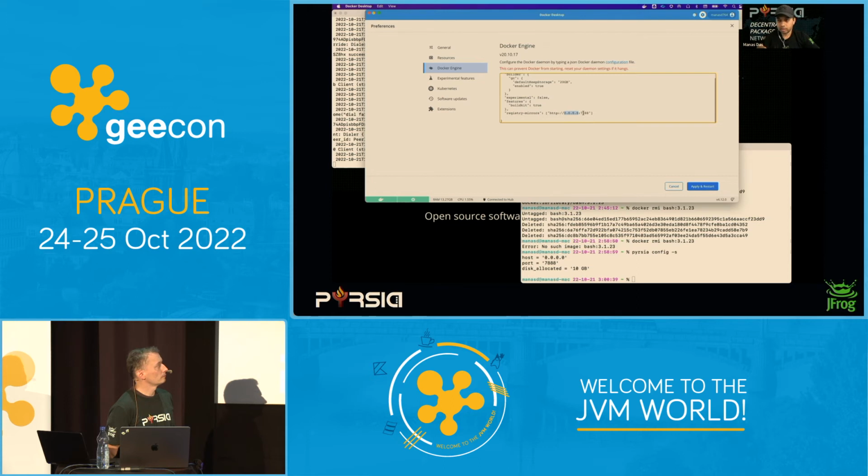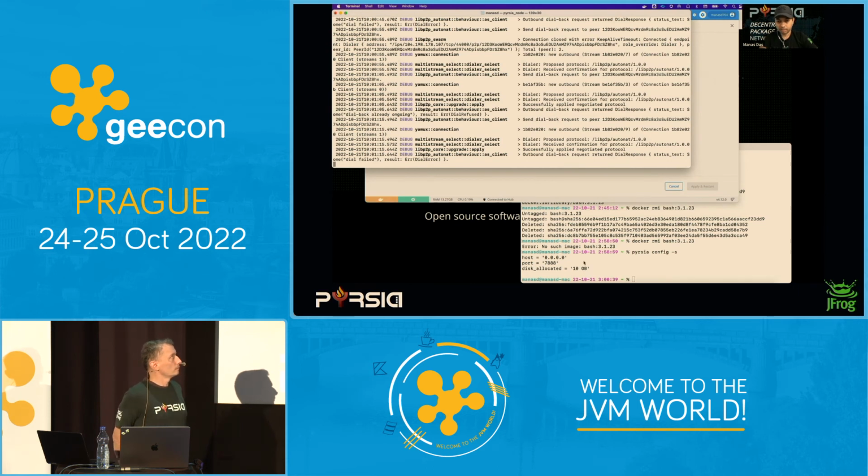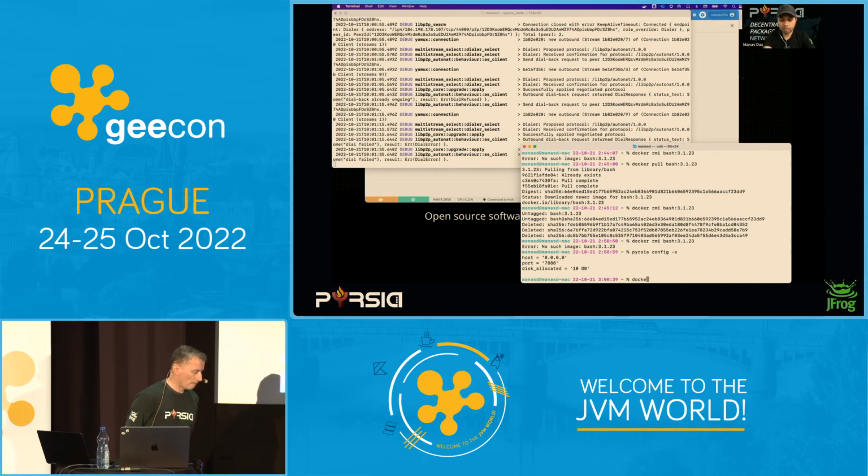So when I apply that, what will happen in the background is it will pull the Docker image from my machine, which is already part of the Pyrsia network. So basically, eventually it is pulling from the Pyrsia network. So let's see now. I'll apply and restart. It will take a few seconds. So in the meantime, how am I going to verify it? I already showed you that the bash image is no more on my machine or Docker cache. So I'll do a Docker pull for the same image.